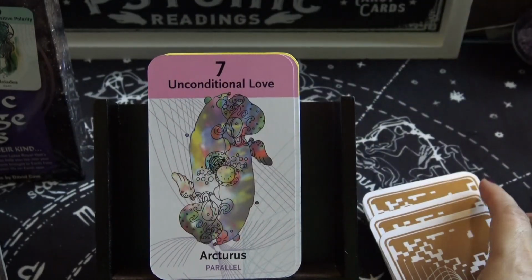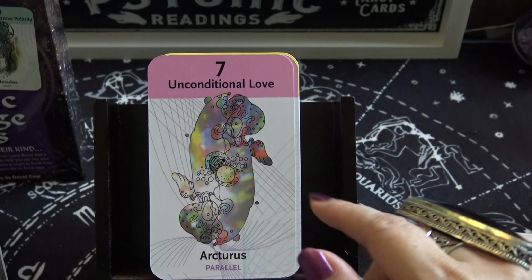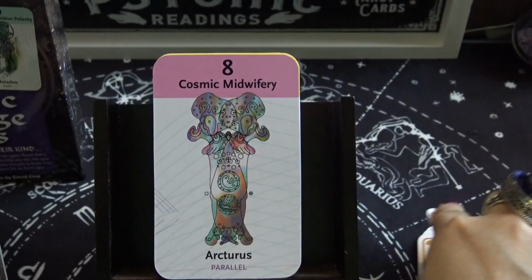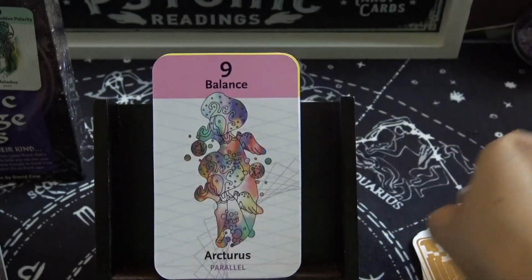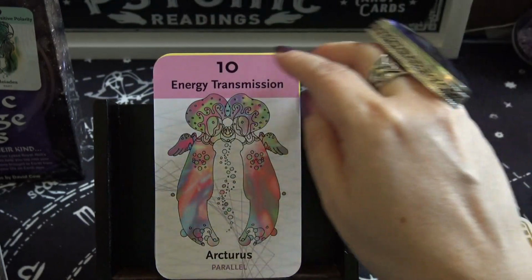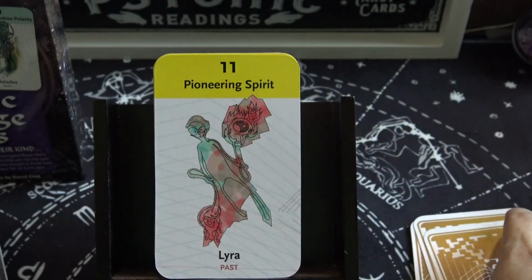Okay, so now we move to the next civilization, which is Arcturus. And Arcturus is also one that is parallel because it's outside of the timeline. Keywords: unconditional love, cosmic midwifery, Arcturus also parallel. Balance, Arcturus parallel. Energy transmission, Arcturus parallel. So if they're parallel, they only have 4 cards because there's no past, present, and future.